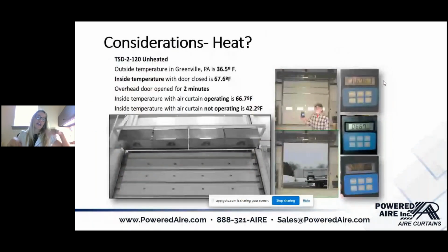Another consideration: when is heat required? If you have an entryway where customers are coming through, comfort is a key concern. I always recommend heat, especially in the Northeast region. However, if you have a dock door and you're already heating the space, sometimes it's hard to justify that cost, especially since the air curtain is going to do a great job at protecting your temperature.